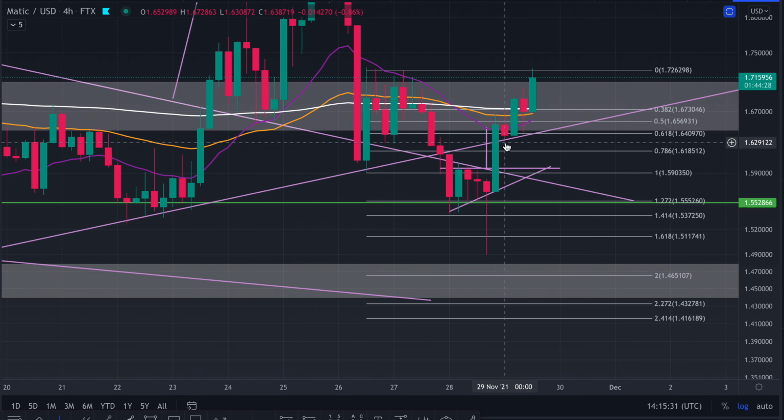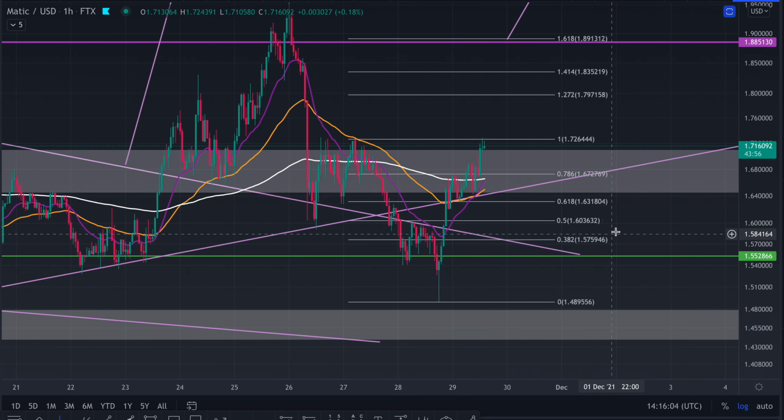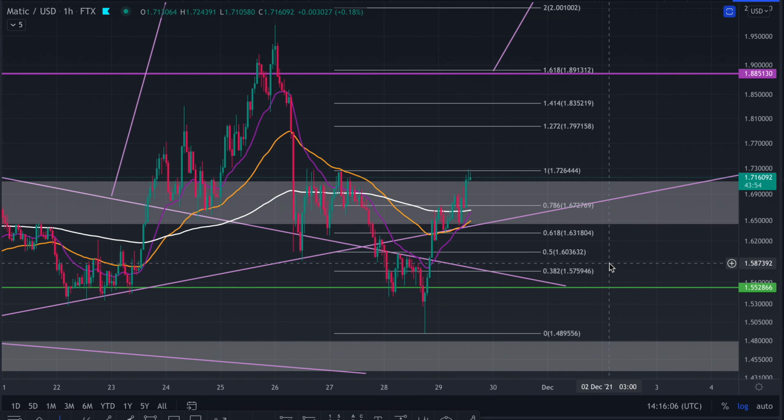So what I want to see now is for Matic to break above this 0.618, and then we can say we've got new impulsive wave targets to the upside. That would be once we break above $1.63, which was lining up with our technical target out of the ascending triangle. Once we get above that, we've got to break the 1 at $1.72, which we're sitting at now. We could get rejected here.